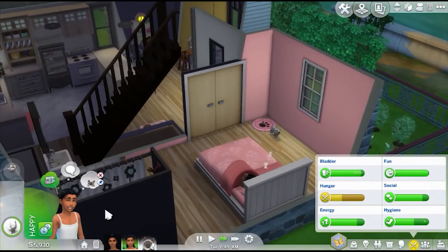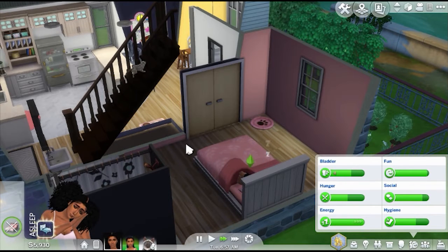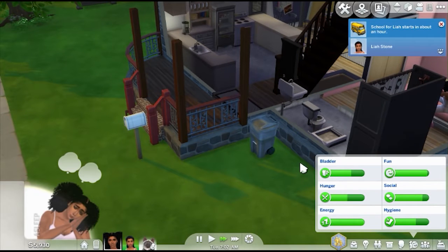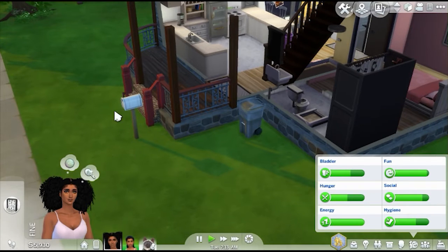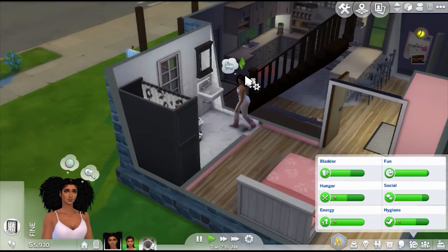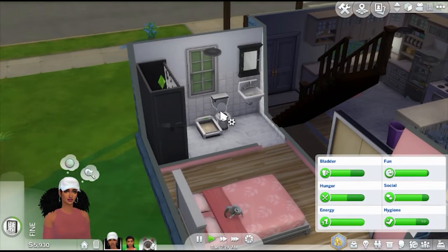And this day, fortunately, Layla has all of her sleep. And we're going to have Layla come in here and slow down time. Take a shower. No, leave Leah alone. She has her morning duties she needs to do. So Layla's going to take a shower. She's going to use the bathroom.